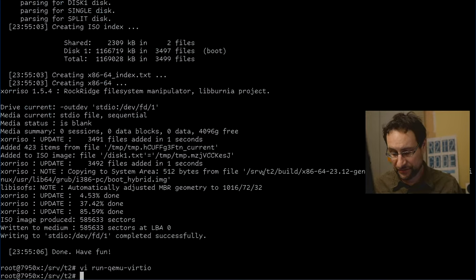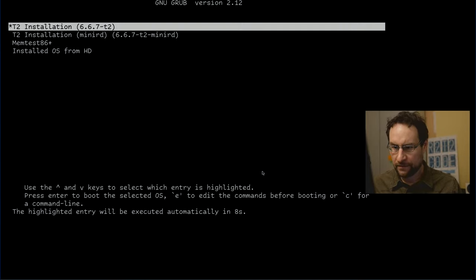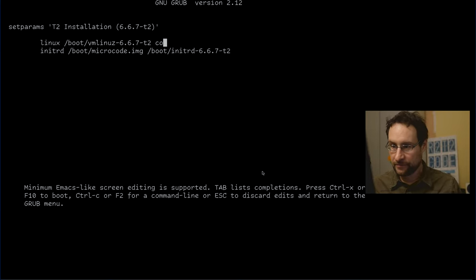So that ISO. So that is GRUB version 2.12 coming up. Yay, it only took 1 hour. I'm getting drunk.